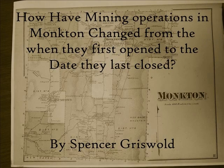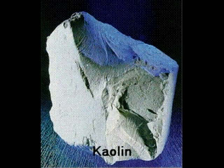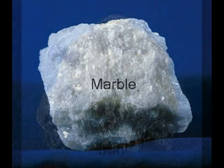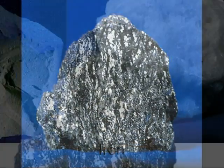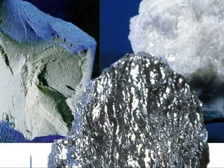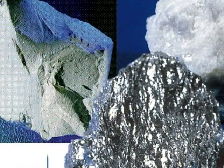How have mining operations in Monkton changed from when they first opened to the date they last closed? Monkton had three major exported materials produced in mines. In descending order of quantity, they are kaolin, marble, and iron. Iron was the first mineral to be discovered in Monkton. Its first and largest deposits were discovered in 1812.